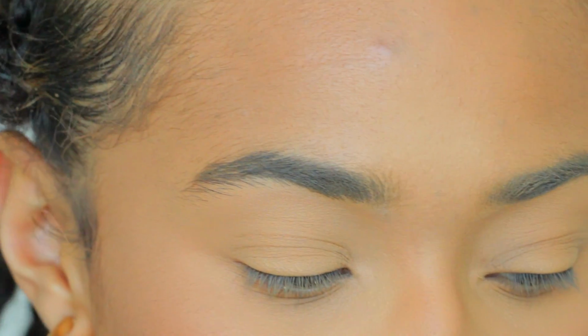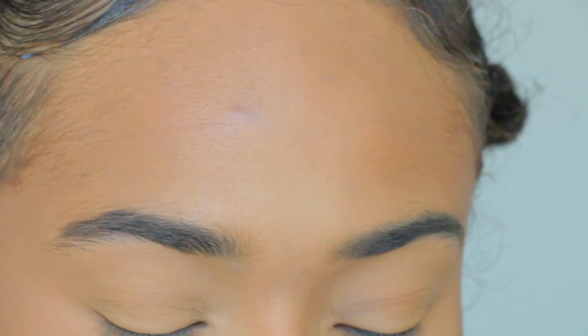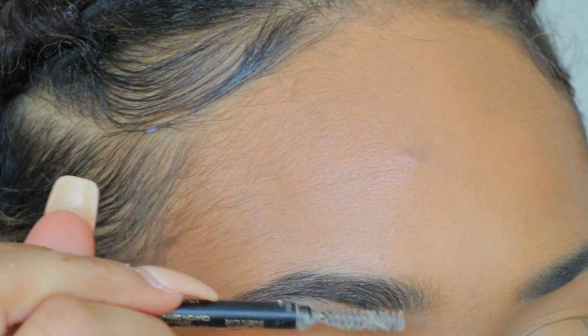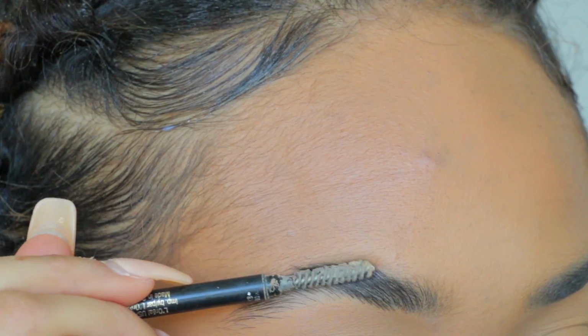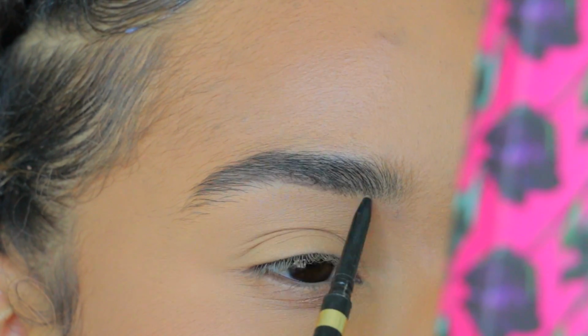So next I'm going to move on to my brows, and now I'm going to show you guys the magic. You guys have already seen how kind of gross and disgusting this wand is, but it's for a good reason. I'm just going to brush through that a bit. I'm going to lightly fill in with this brow pencil from L'Oreal.